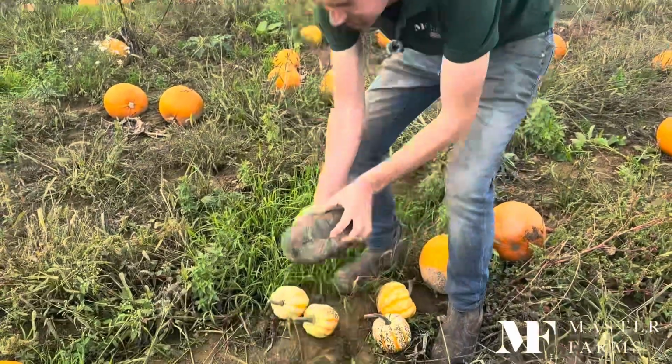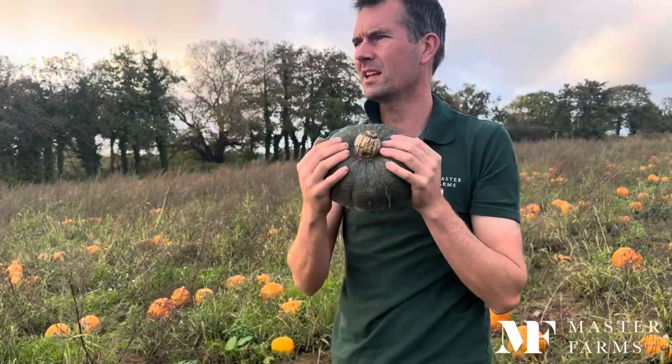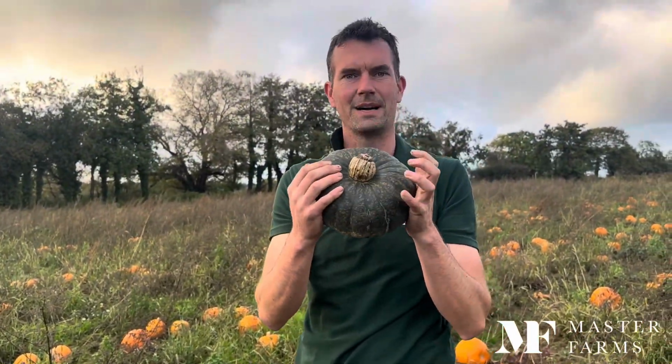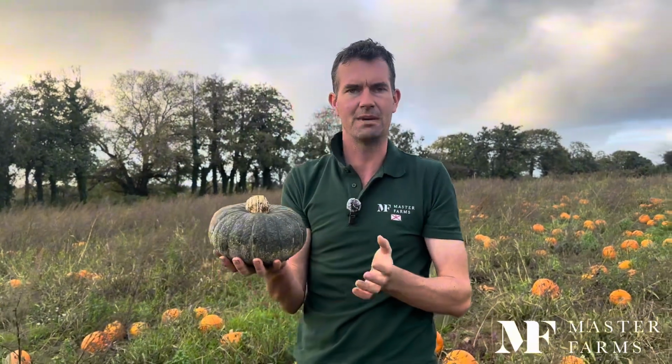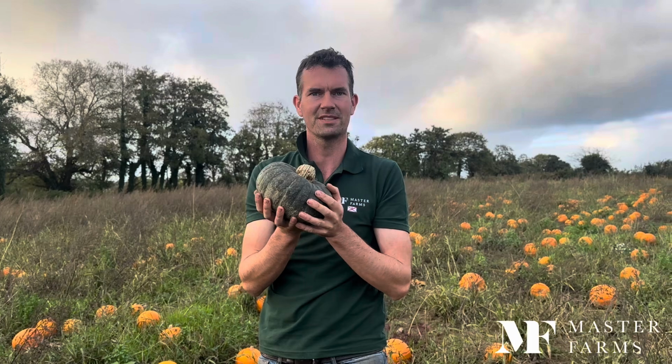And also the different types of squashes. I think this is, I don't know, maybe patty pan, can't remember. But we've got lots of different varieties. People seem to enjoy them, and yeah, fingers crossed we have a nice sunny day on Saturday.